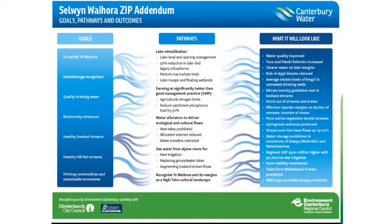Now, we heard about ZIPs and WIPs before. The ZIP is our Zone Implementation Plan. Each Zone Committee produces one of those. That's really an aspirational statement about what they want to achieve. The addendum is the translation of that into what effectively become drafting instructions for the council.